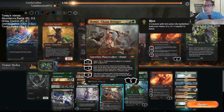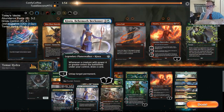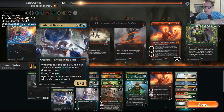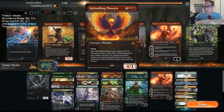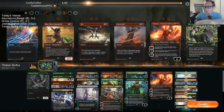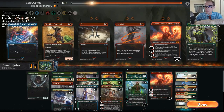My Lotus Field, trying it out. We can do some cool stuff with Kiora and Lotus Field, right? Like being able to untap it. Could maybe get us like a huge Hydra Crisis. Also, it helps fix our mana, gets us a double red for Phoenix and Chandra, the triple green for Vivian. I don't know, just trying it out. We'll see. It hasn't really been that good so far.